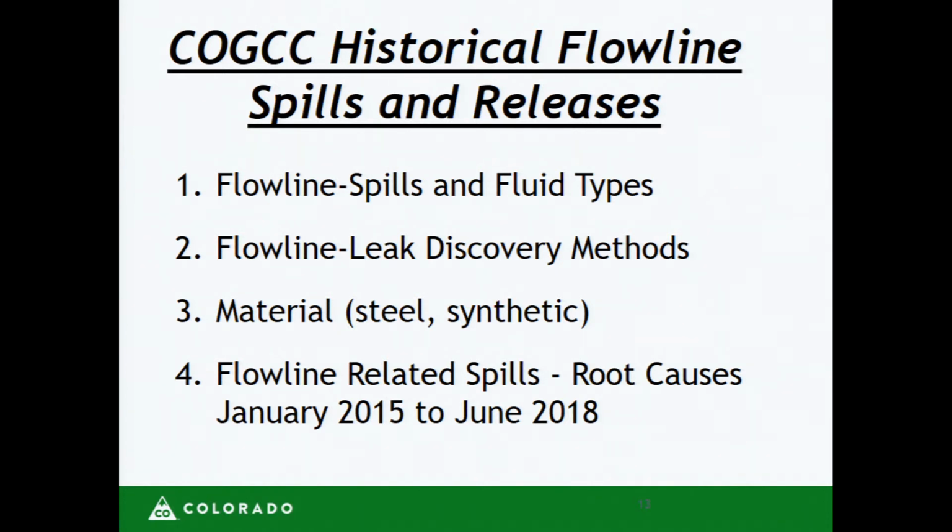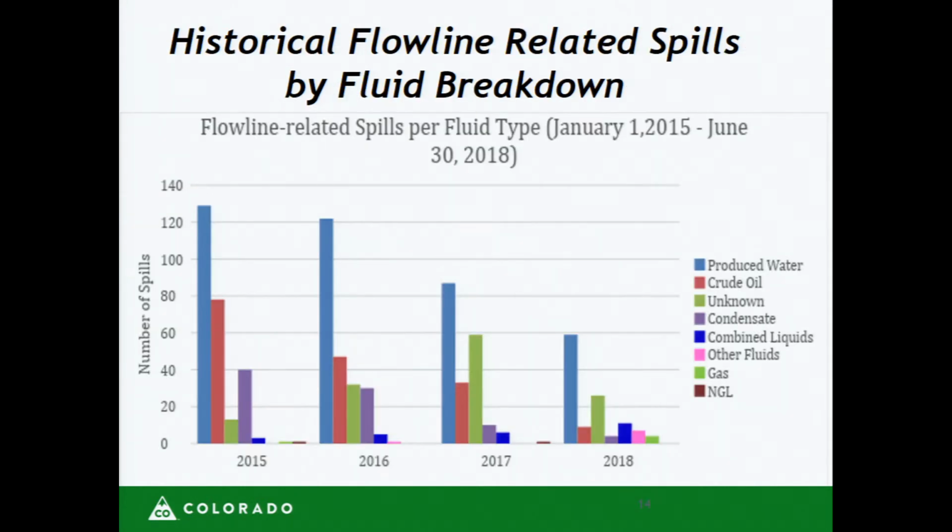Of course, I got the note I'm running out of time, so I'm going to flash through a few here real quick. We audited our spill data, looking at types of spills, how it was discovered, what the materials were, and the root cause. Well, the big takeaway here is the blue. Most of these spills were related to produced water. And you can see, I think our integrity program is working, that we're drawing attention to the fact that these lines need to have integrity, and it is declining.